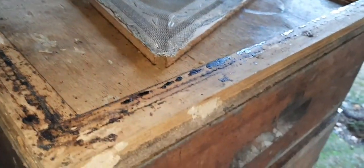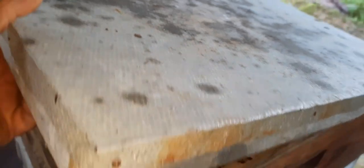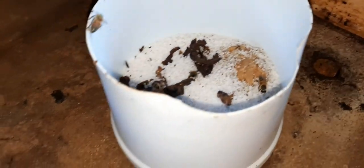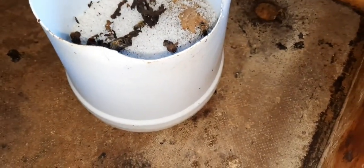So let's say by the end of this month, these colonies should be at a point where they have more field bees going out, and we'll be able to monitor them closer and see how best we can speed them up. The same thing is happening here. All that black stuff, there's some propolis I just put inside here.